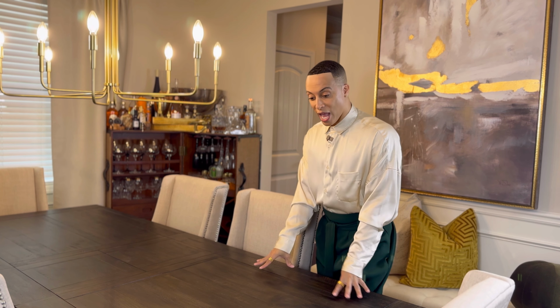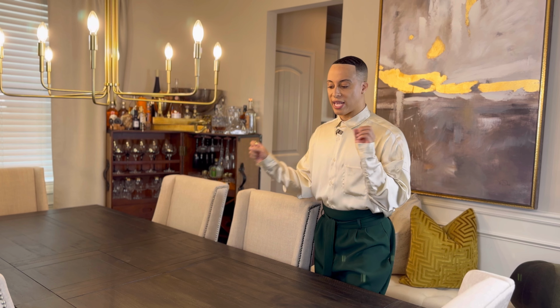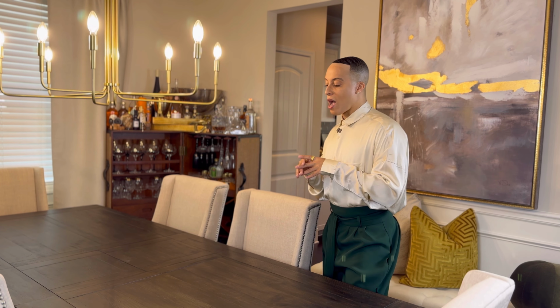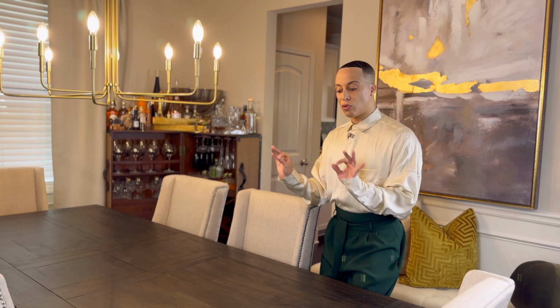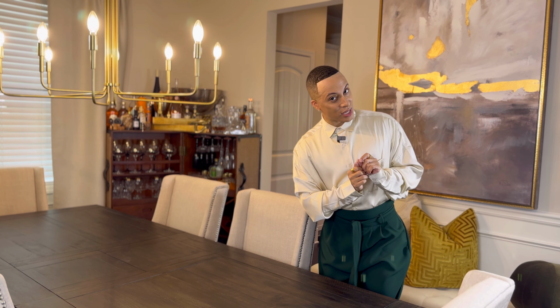Typically when I do set the table for the holidays, I like to start with the centerpiece. In the past, I've done garland, I've used picks and sprays, I filled it out, it's matched my tree, it's matched the stairwell. But this year, we're gonna do something a little different in the same theme, but just a little more simple and toned down. So how about we set the table together, shall we?